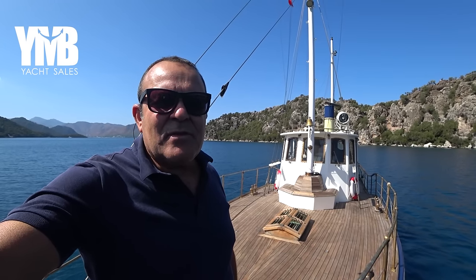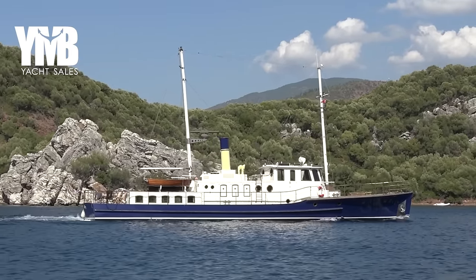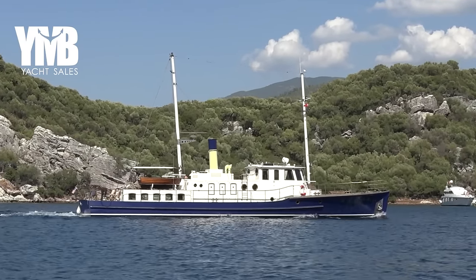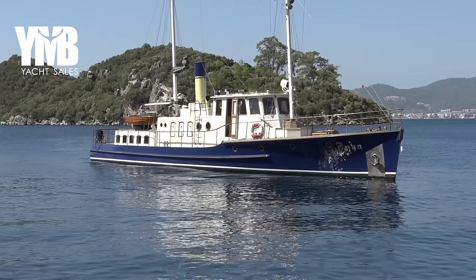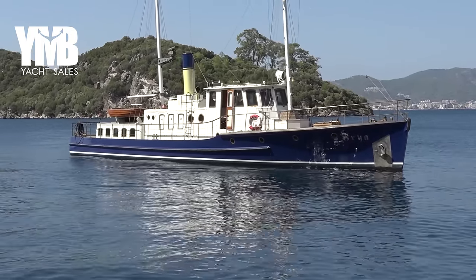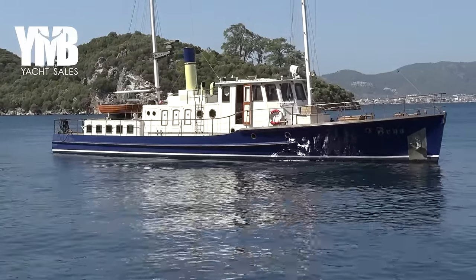Many years later, in 1987, she was brought back to Lürssen Shipyard, totally rebuilt. The main engine, the MWM, which I'm going to explain about this brand later, has been installed as a new engine at that time. And the boat has been converted to a pleasure yacht with two guest cabins, beautiful galley, beautiful salon. We are going to see all of it along this video.